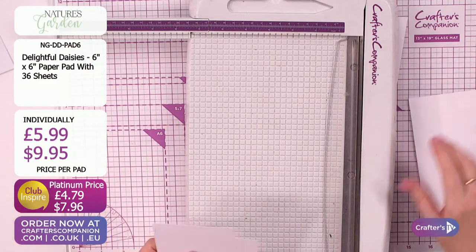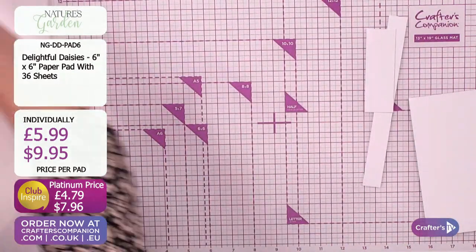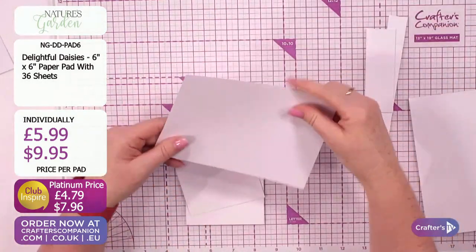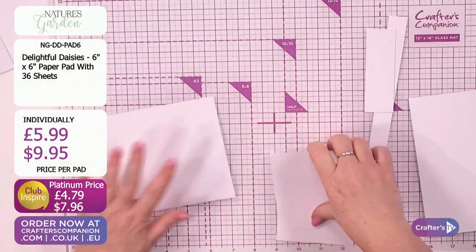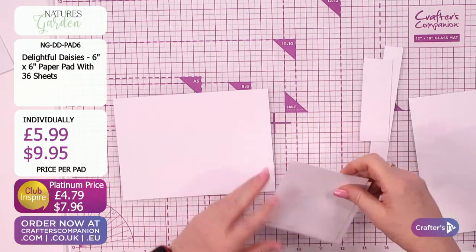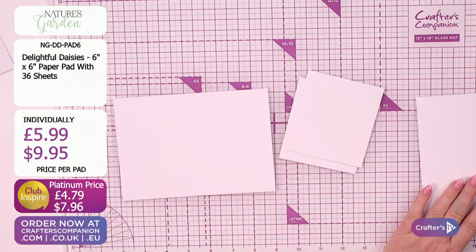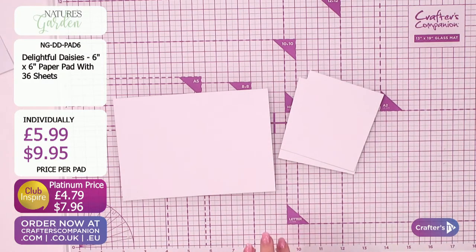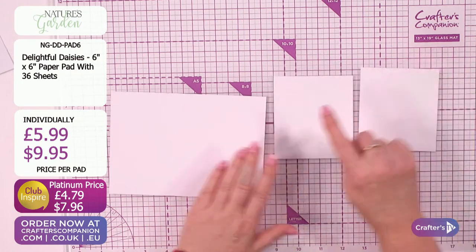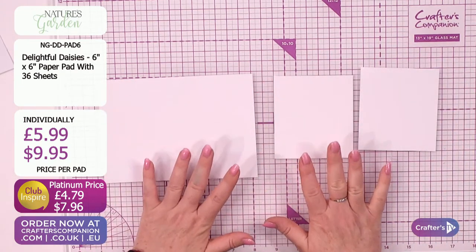So we've got that bigger piece, which I've got there. So let me pop that to the side. And then bring these in so you know what you've got. So that's that one piece that we've just done, which is 7 by 5, just under. And then we've got our two pieces. I'm going to get rid of all these pieces because we don't need those ones. And we've got two pieces that are 4 inch by 3.5, okay? So that is all our mats and layers.